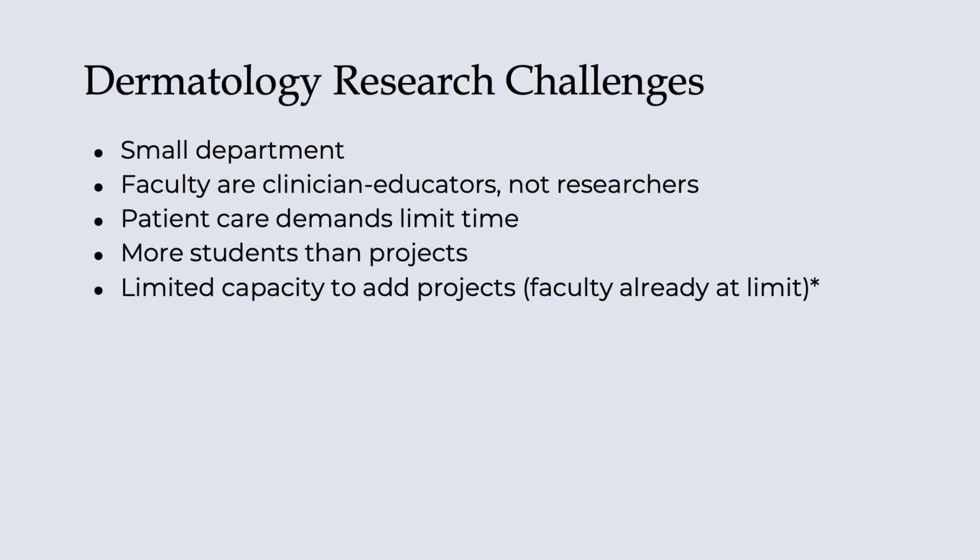So the big thing here is we get tons of students coming to us saying, do you have any research projects I can help with? The answer is almost always no, but that doesn't mean you need to give up on research.